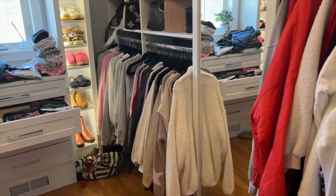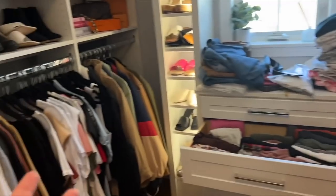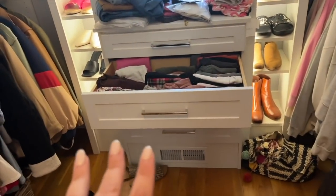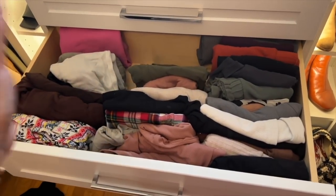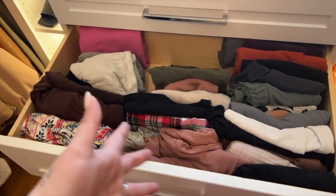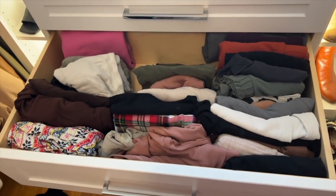So yeah, guys, so the situation is pretty bad. It's not as bad as it looks, but this is my pajama drawer. I can't even fit all my pajamas in the pajama drawer. And a lot of these I don't even wear. I don't even like half these pajamas. So, to donate. Anyway, let's go ahead and get started.